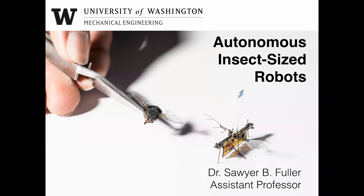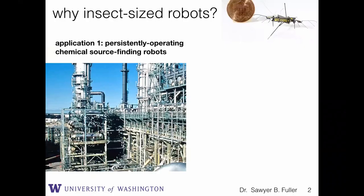So let's just start at the beginning. Why would you want to make an insect-sized robot? I'll just try to motivate it by two key applications that motivate me, and I guess motivate the students who work in my group. The first is illustrated on the left here. It's an oil and gas refinery.